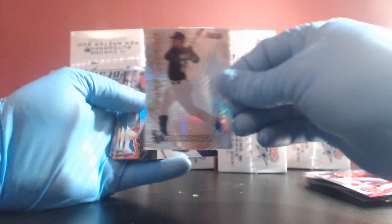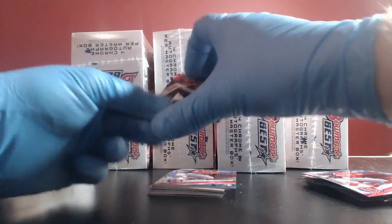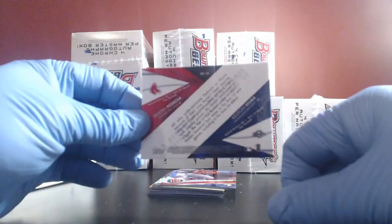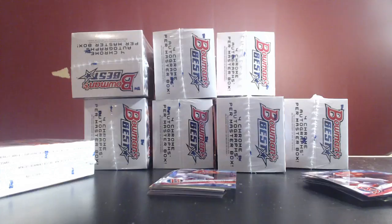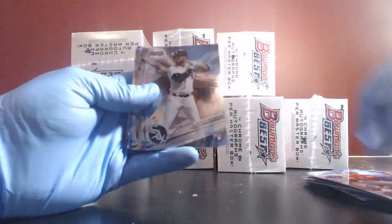Charlie Blackmon. Christian Arroyo. Andrew Benintendi. Yoan Moncada as the best cuts. All right, our first mirror image. So like I said before, we flip it over. First one goes to the left, which will be Dustin Pedroia. All right, so the next one that comes out will go to the right. Andrew Benintendi, Moncada, Bradley Zimmer, Dominic Smith. We have a Blake Rutherford Atomic Refractor insert as a Dean's List.